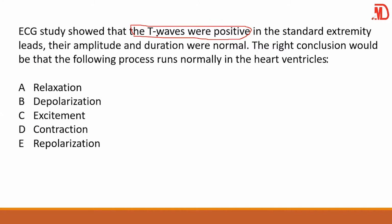QRS complex corresponds to what? Depolarization of the right and left ventricles. Again, T wave is for what? Repolarization. P wave is for what? Depolarization of the atrium. Then QRS complex is for what? Depolarization of the right and left ventricles. So please take note of that.